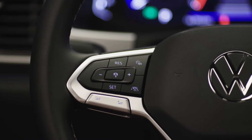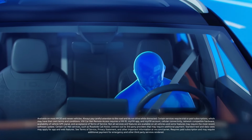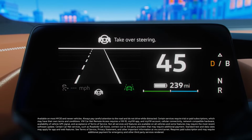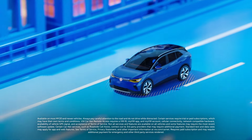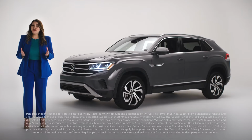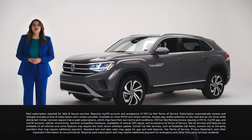2 more quick things. Your Atlas Cross Sport knows when your hands are on the wheel. It can try alerting in several ways: sounds, vibrations, and braking. And if there's no response from you, it can slow down and come to a complete stop in its lane and notify the proper emergency personnel. And if you ever need to call for help and you're registered with CarNet, there's a big red button here for emergency assist. So as always, do keep your hands on the wheel.